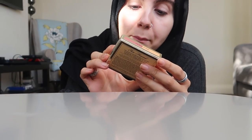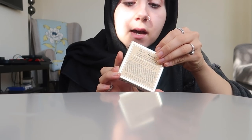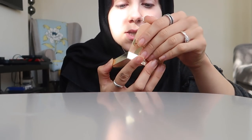Next thing I got is a blush duo, and this again is in the whole Tutti Frutti Cocktail. It's an apricot. The shade is Apricot in the Act. Oh my god. Hello, cute packaging. That's all I'm gonna say.